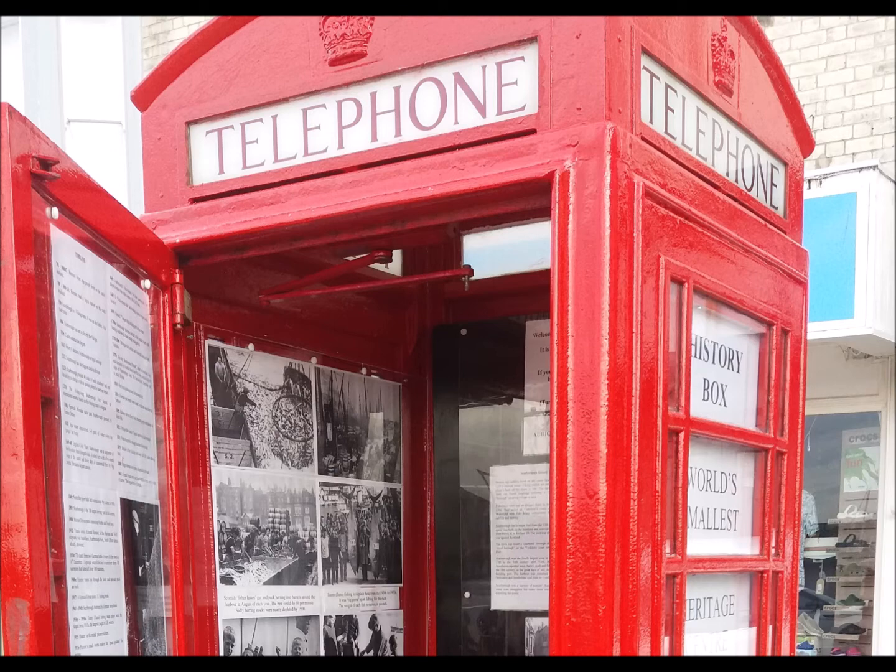And some of them, though, are being used for very different purposes now. Some as libraries, some as art galleries, some as shops, and in Scarborough, one of them has been turned into a mini museum. Well, our reporter Jericho Keys has been for a look.